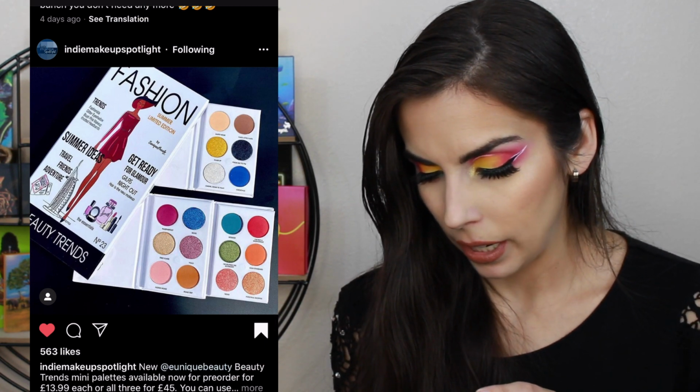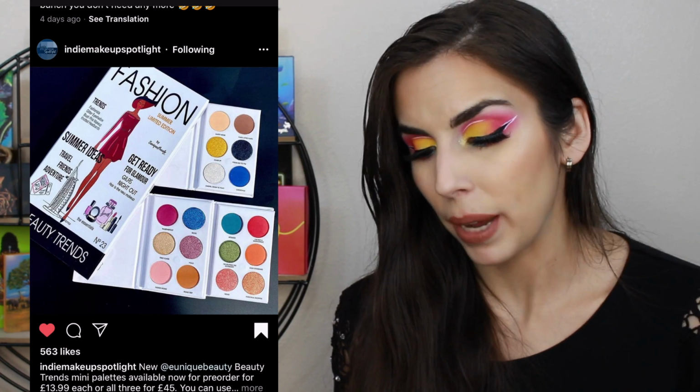Unique, or I think it's Unique Beauty. I know I butchered that, but anyway, they had these little mini palettes that I thought were so cute. I wish they had more mattes, maybe half and half.